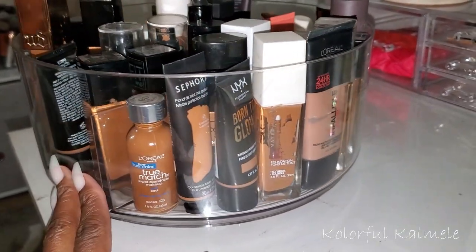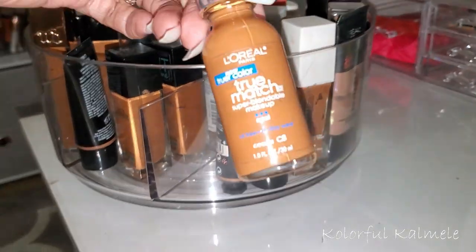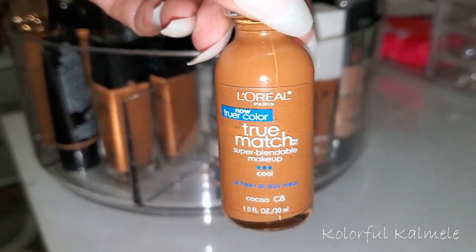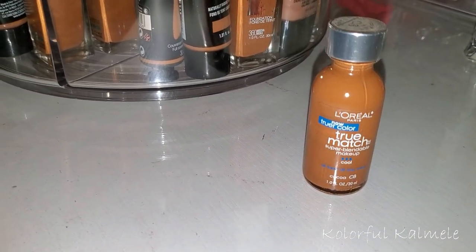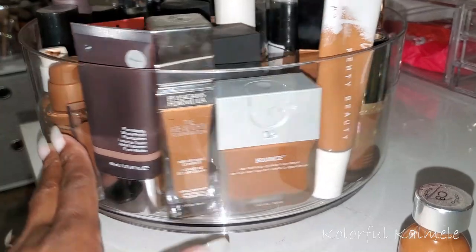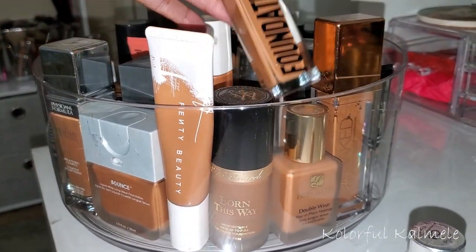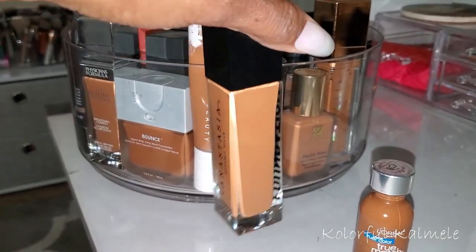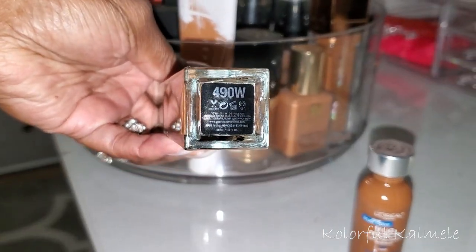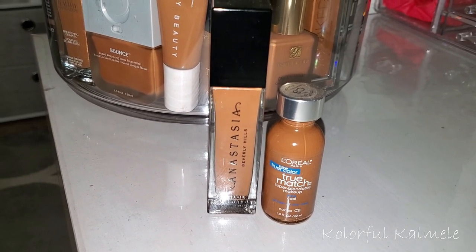Loreal. Now, I have not used my Loreal in quite a while. Oh, bars. So this is the Loreal True Match in the color C8. So I think I'm going to do that one. And maybe I should try a high-end since I'm picking a drugstore, because I want to pick two foundations. So maybe I will do, here we go, my ABH foundation. This is the Anastasia Beverly Hills in 490W. So these will be my two foundations for this week. Perfect.